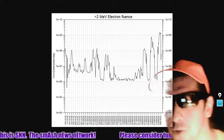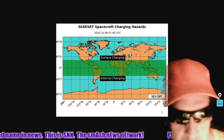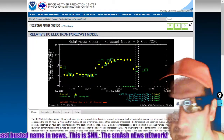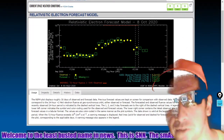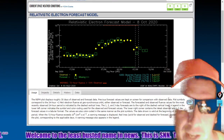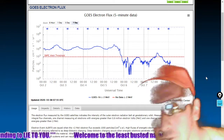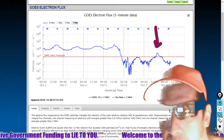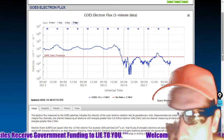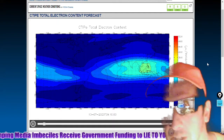We've come out of the electron storm mode, and we're in a more normal level of electron flux. Charging hazards have diminished. You should see better communications, GPS performance, etc. Here is the relativistic electron forecast, and it's pretty flatlined. I put up a 7-day graph once again because we briefly got into warning territory yesterday, only for a brief period of time, having come off about a week-long serious electron storm. Although it looked like everything fared pretty well.